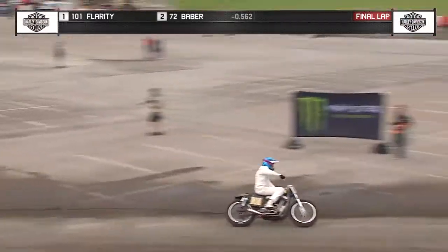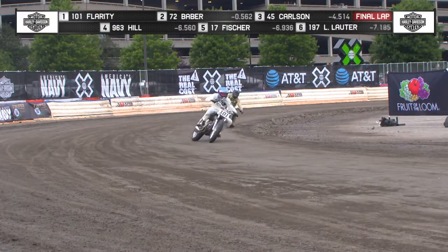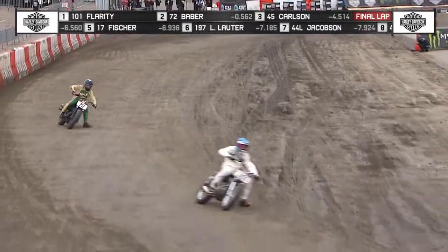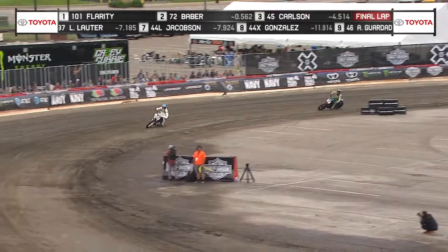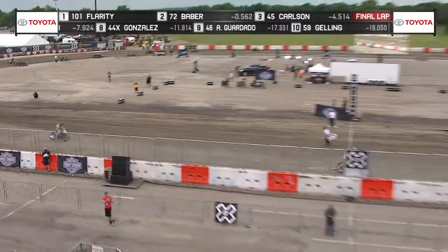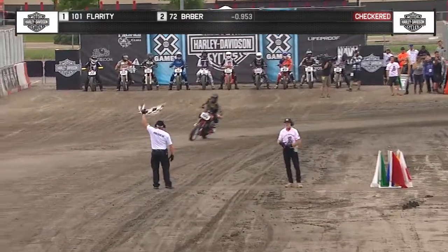Last lap of racing here in semi number 1 of 2. 5 will advance, and Flaherty is in control right now. A lot of fans online showing a lot of love to Flaherty. He looks very strong, the 101, all the way from Wisconsin. A bunch of riders came from Wisconsin. Several riders came from California. He pulls a wheelie as it goes across the start-finish line. Looks like Baber will settle for 2nd.